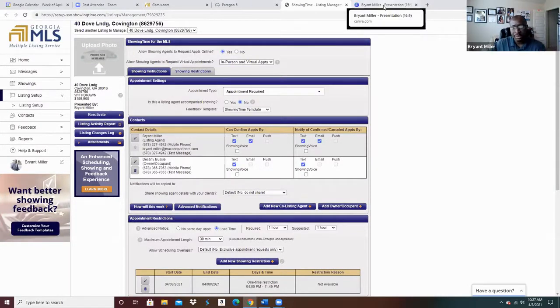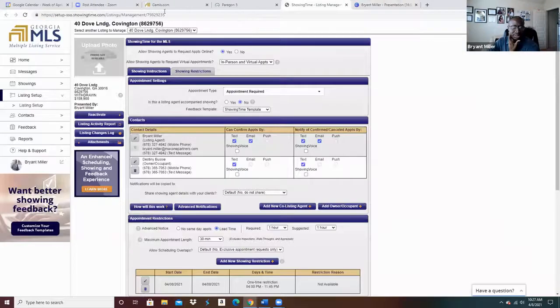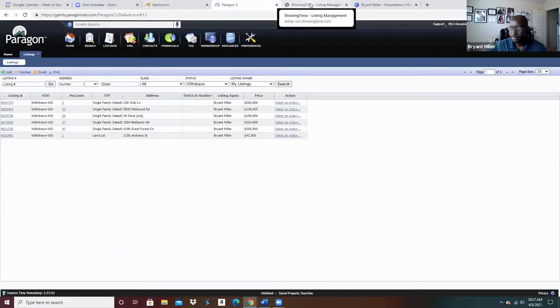We got the buyers, we got the sellers, and then we did the driving routes, and that was all through Georgia MLS or Paragon, which is within Georgia MLS. Now, you can do it through FMLS too. I personally don't like it, never learned it. Well, I did learn it, but I like this one better. So that's that.